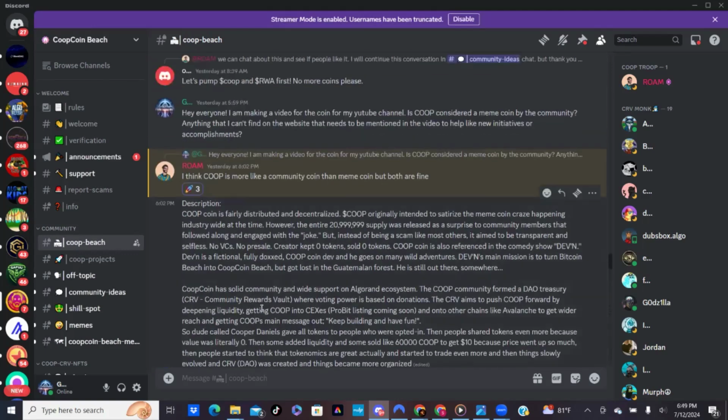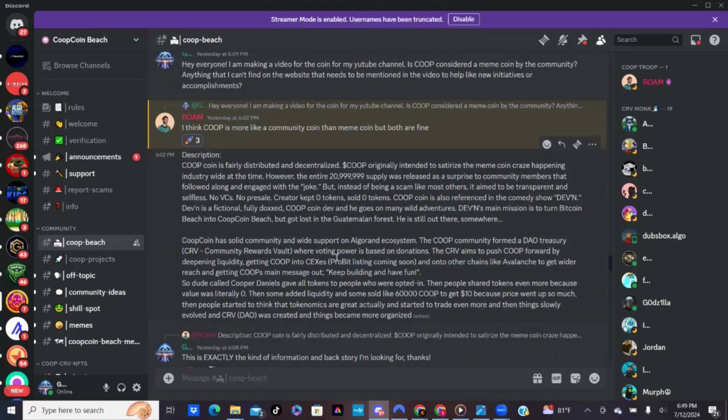And, you know, they're pretty engaged. They're pretty responsive. The Coop community formed a DAO treasury, which is that vault, where voting power is based on donations. So the CRV aims to push Coop forward by deepening liquidity, getting Coop into centralized exchanges. And there's a Probit listing coming soon, and onto other chains like Avalanche to get wider reach and getting Coop's main message out. Keep building and have fun.